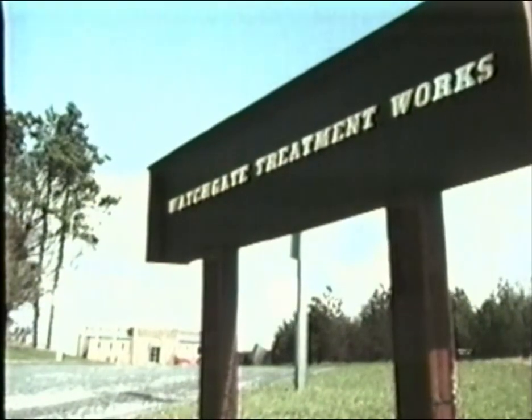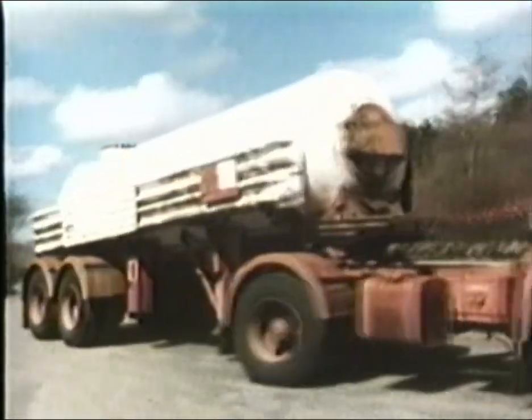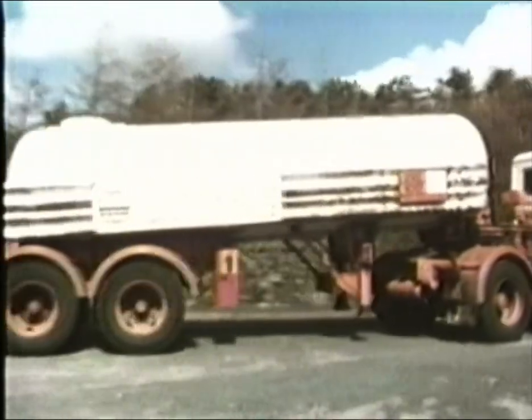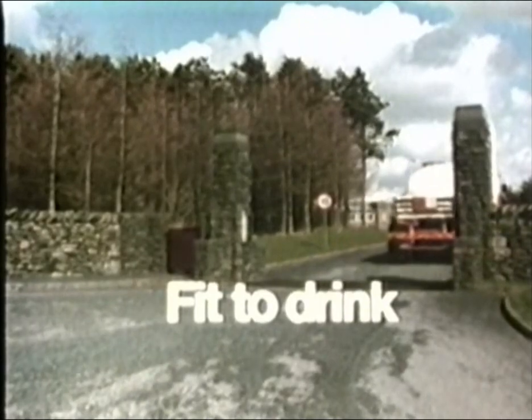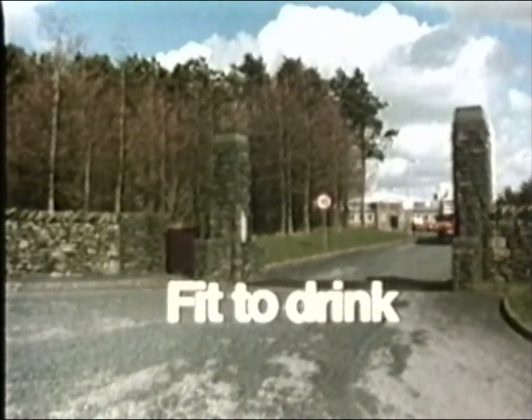In the Cumbrian Fells, just north of Kendal, a tanker full of liquid chlorine. This will be used to make sure that the water supply leaving this water treatment works is fit to drink.